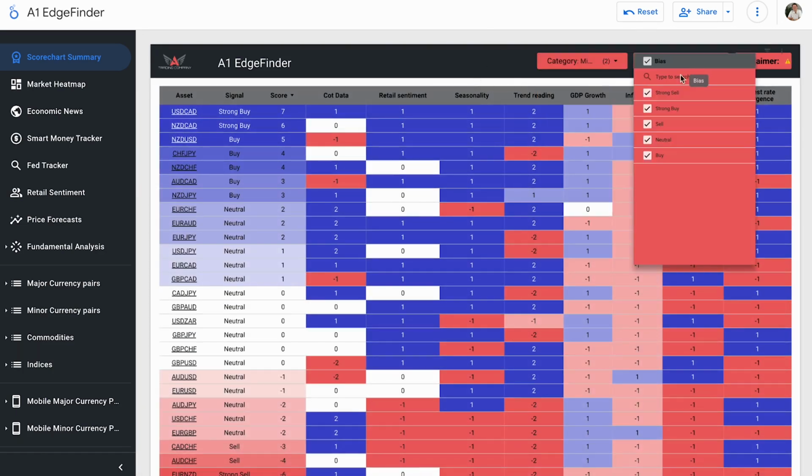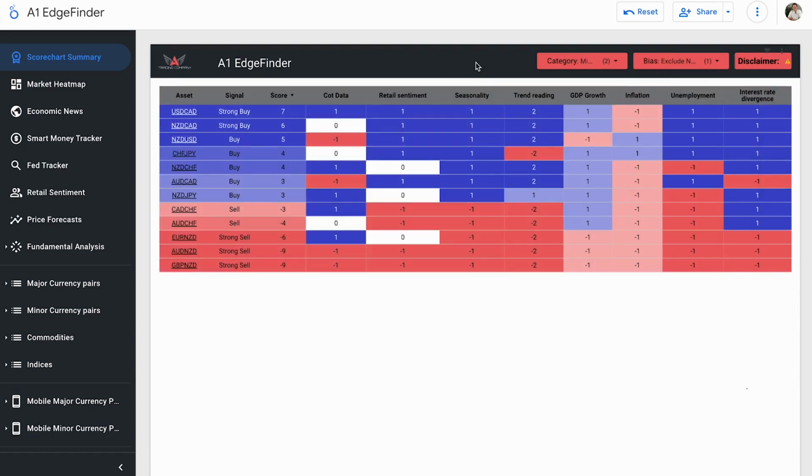If you're familiar with these videos, you know that pretty much for the past 2 weeks straight, we've seen nothing but New Zealand dollar, both at the top and at the bottom. And that is still the case down here at the bottom. GBP NZD, Aussie NZD, Euro NZD still have not moved, still our strongest sells here in the Edge Finder. And NZD USD and NZD CAD are still up near the top, along with NZD CHF and NZD JPY. But USD CAD has officially taken the top spot, our strongest buy. We have a new winner.